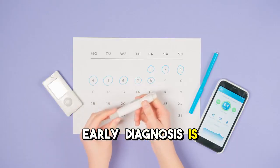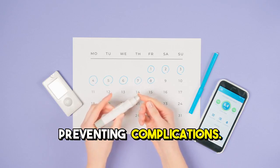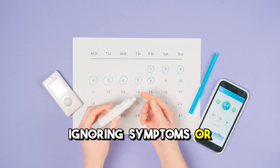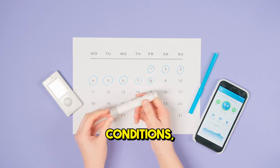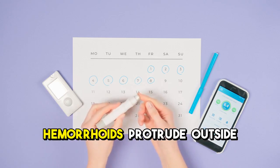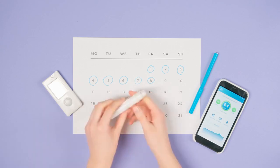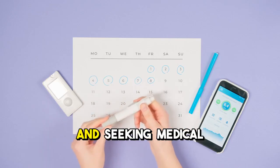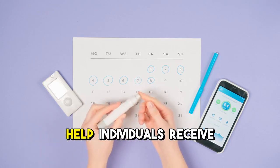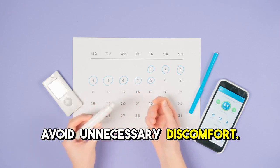Early diagnosis is crucial to managing hemorrhoids effectively and preventing complications. Ignoring symptoms or delaying treatment can lead to worsening conditions, such as prolapsed hemorrhoids, where internal hemorrhoids protrude outside the anus, or chronic blood loss leading to anemia. Understanding the signs and seeking medical advice promptly can help individuals receive appropriate care and avoid unnecessary discomfort.